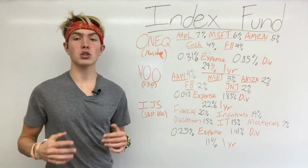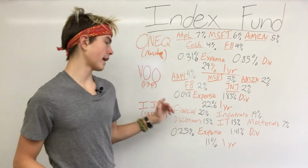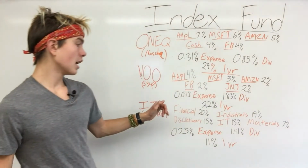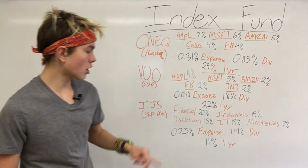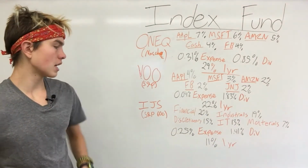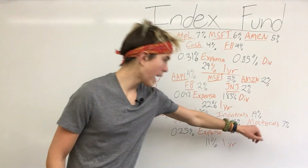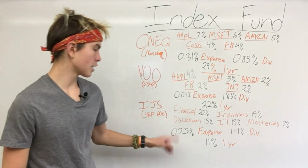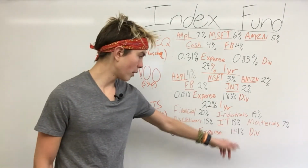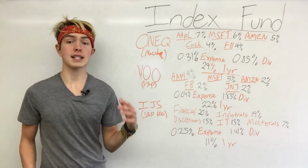Since none of the holdings were names that I knew, I just decided to write them up as categories. So they invest 20% in the financial sector, 19% in industrials, 15% in consumer discretionary spending, 13% in IT, and 7% in materials. Their expense ratio is 0.25%, dividend at 1.41%, and an 11% return for the last year.